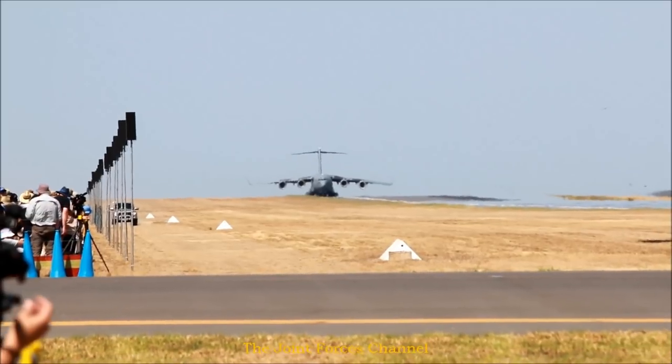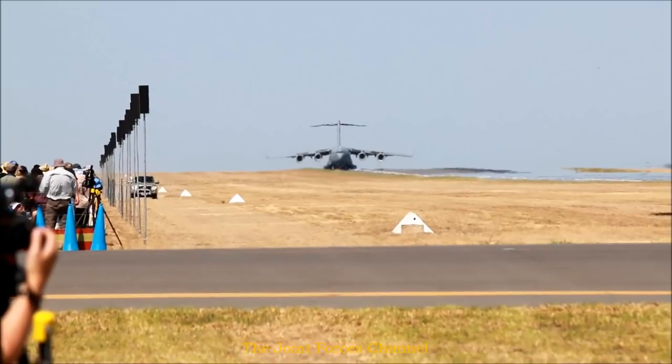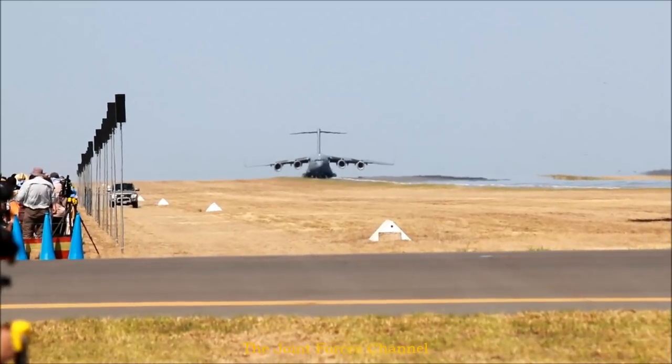The Lancaster bomber, and after and during World War II, it was a great morale booster on this occasion in 1944.